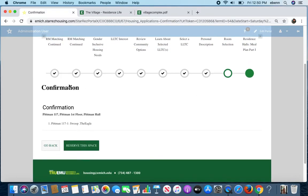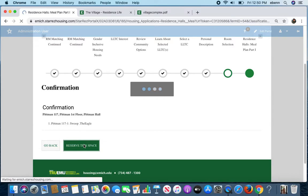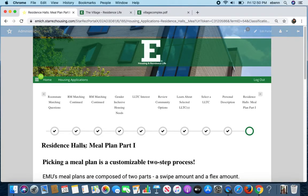The confirmation page will just basically be saying, hey, you sure you want to do this? Obviously yes. You want to hit reserve the space. And what the reserve the space is actually doing is creating your booking on the backside in our database. And the next page you'll hit has to do with your meal plans.